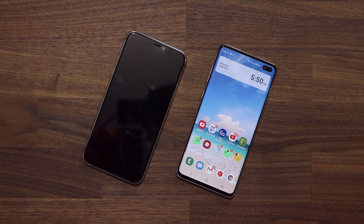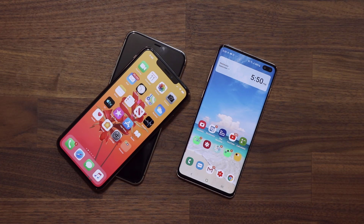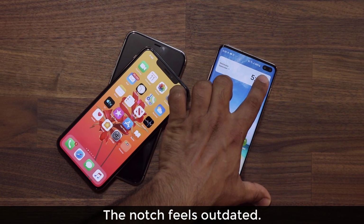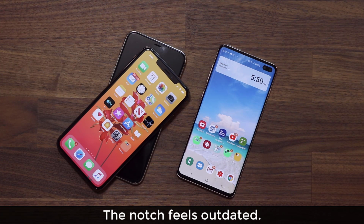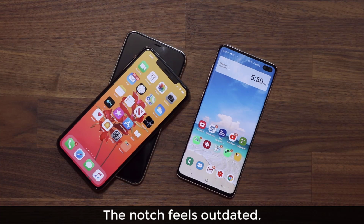So that's the screen. Now the biggest thing with the screen, of course, is the way they are presented. With the iPhone 11 Pro Max, you are going to be getting a notch on the front right over here. With the S10 Plus, you are getting a pill-shaped cutout on the top right. In my opinion, of course, I would prefer this one over here because it is a little bit less intrusive. The iPhone with the notch does seem a little bit outdated at this point. It's been 3 iPhones already with this notched Face ID display.